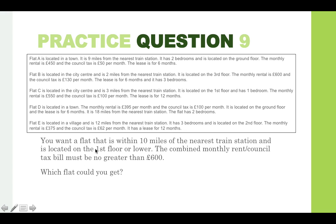So it's located on the first floor or lower. Okay. So this flat A is located on the ground floor. So again, this is still a possibility. Flat B is located on the third floor. So we can rule this one out now because it's on the third floor and we need something on the first floor or lower. So let's go to our final answer option, which is located on the first floor, so this could be a possibility. So now we've eliminated it to A or C.